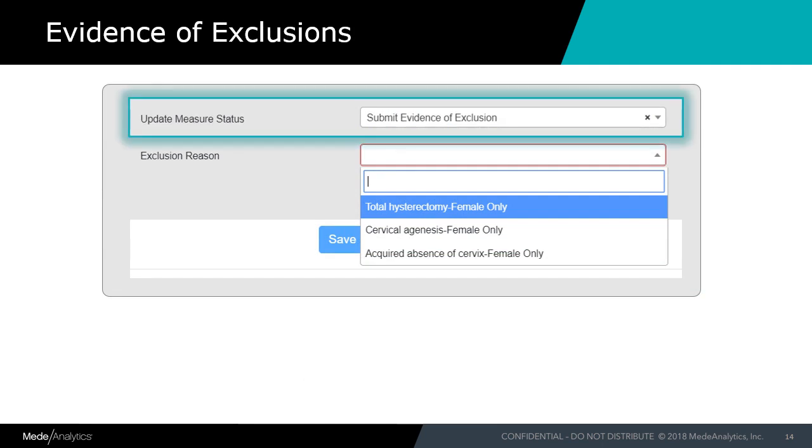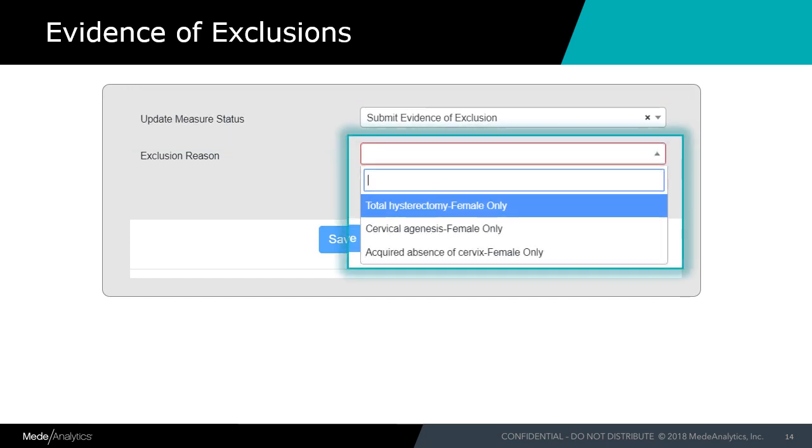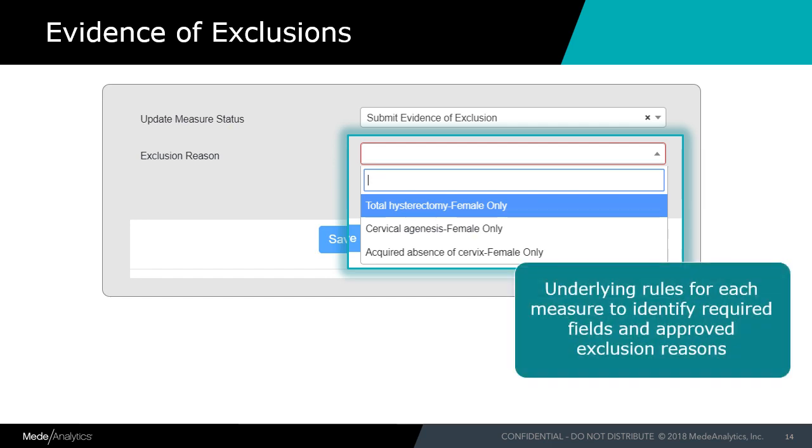So you can see here it was selected, and then I need to click the drop down, and it's smart enough in the system to know, based on our measure of cervical cancer screening, what are the appropriate and only the appropriate exclusions for that particular measure. Once I select either my inclusion criteria or my exclusion criteria, I would move on in the process.